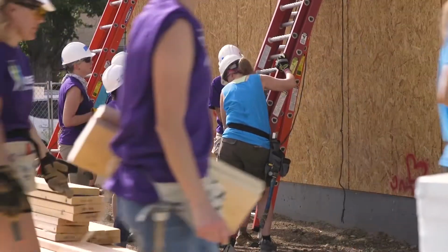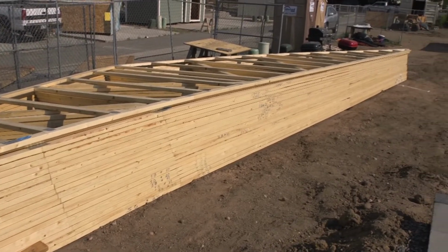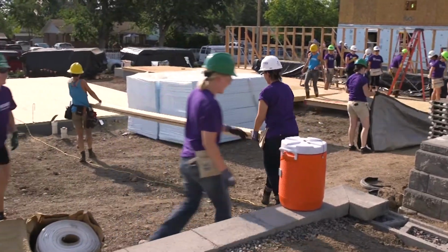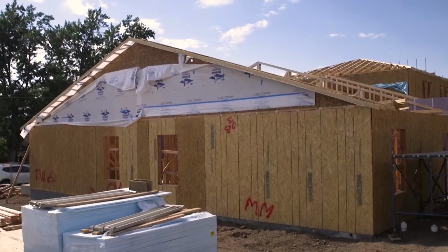I think about 6 months ago, they reached out trying to figure out how we can be involved again, and we decided to have them come out and build with us, and so we're happy to have them here at our Women Build Week, seeing how panelization has really come into effect for us.